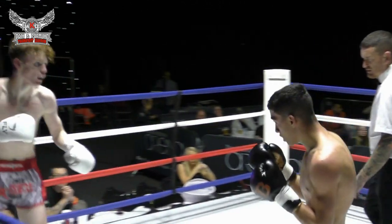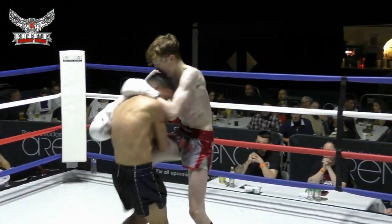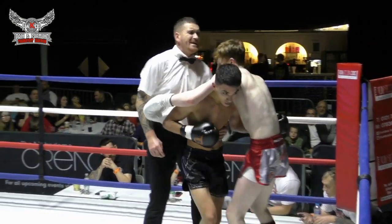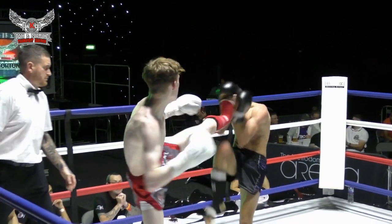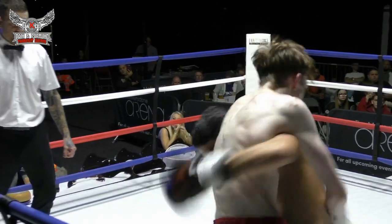There, the first right hand that really landed cleanly from Fanoui. And it's the right tactic, staying in close. It's the right plan. He just hasn't been able to execute it as much as he would like. And that's down to Deakin and his coach, Mick Crossland. And it's down to Deakin listening to his coach, Mick Crossland. Solid work.